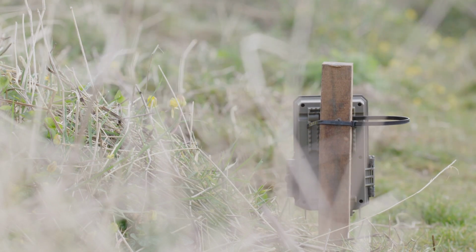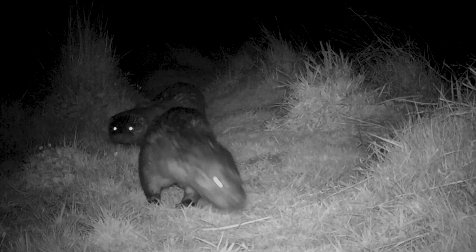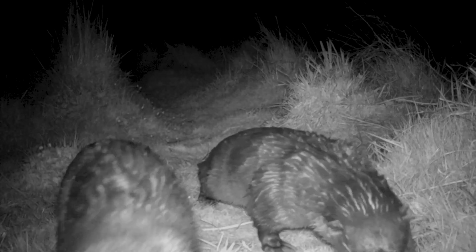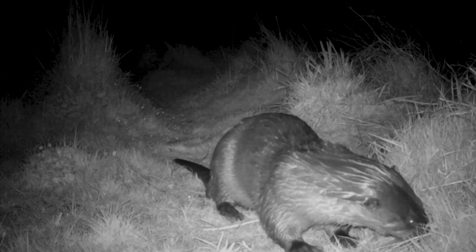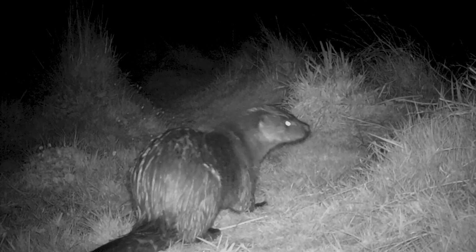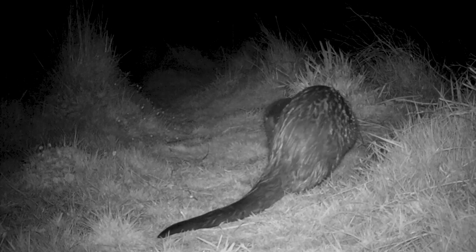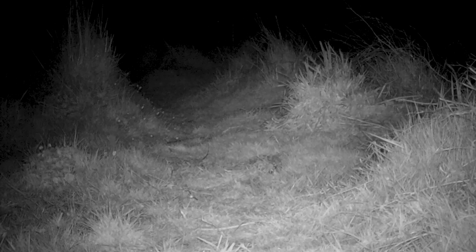So I'm putting my camera down next to this burn in the hope of seeing who's using this place. Success is surprisingly quick. A mother and cub are regulars here, visiting almost every night. This is clearly an important place for them, but all this activity is taking place in the dark. So to see daytime hunting otters, I'm going to have to look elsewhere.